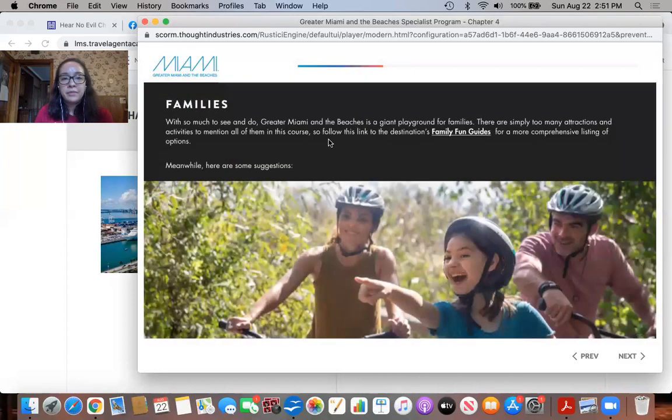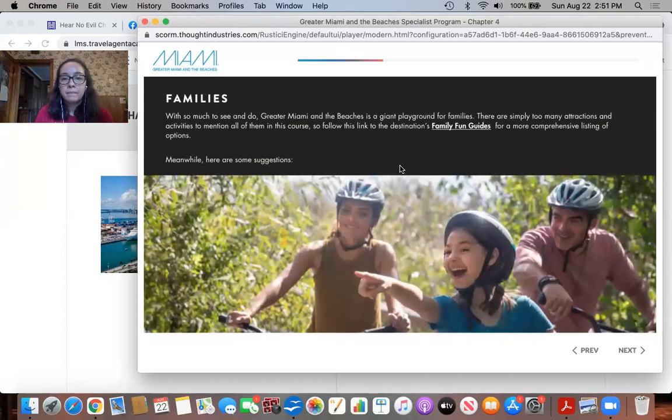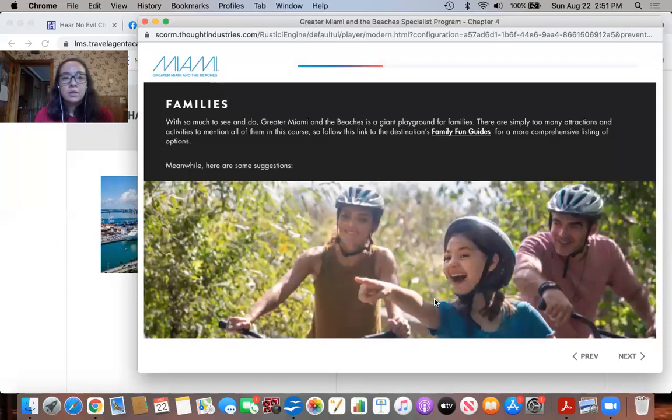All right, let's see about families. With so much to see and do, Greater Miami and the beaches is a giant playground for families. There are simply too many attractions and activities to mention all of them in this course. So follow this link to the destination's family fun guides for a more comprehensive listing of options. Meanwhile, here are some suggestions, right?